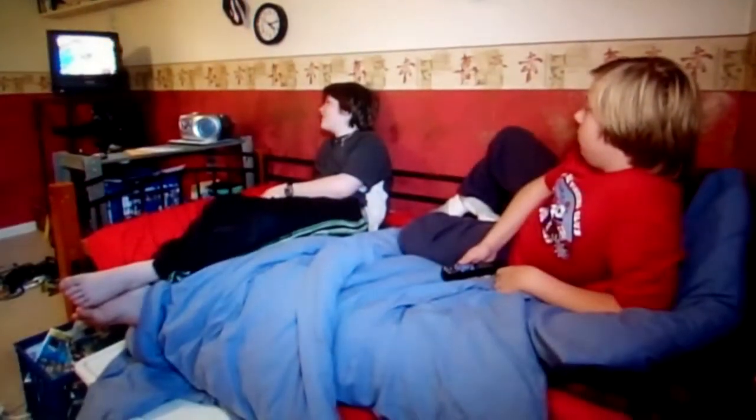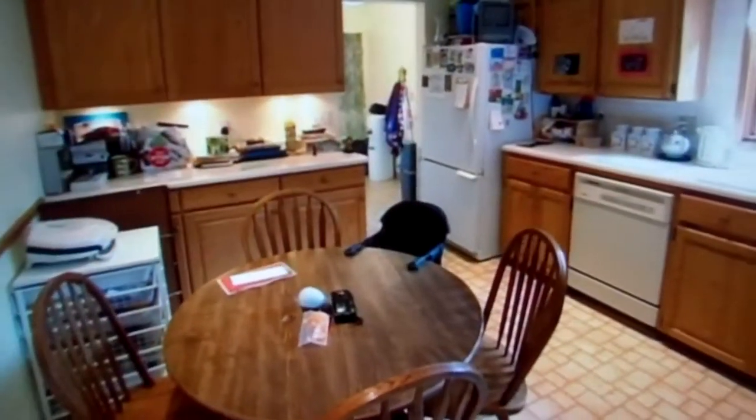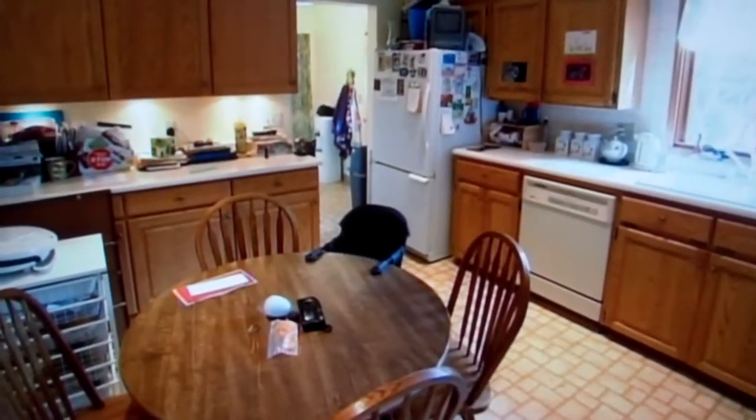Realistically, if we didn't do anything to the house at all, we could probably put it on the market for $250. However, if we go for the bigger build and really upgrade the whole house, we can really push it out to maybe $380, $390.